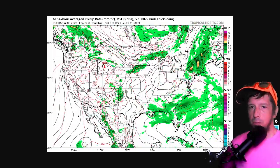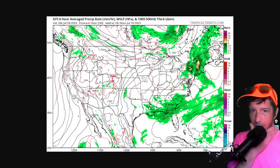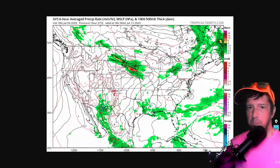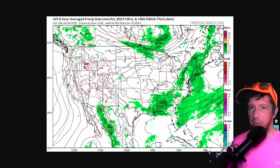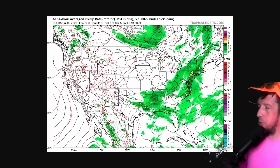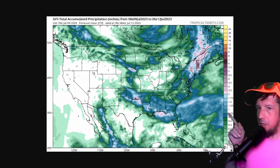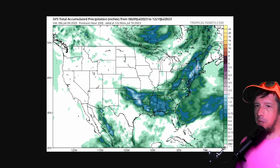And the heaviest storms here are going to be coming in about 3 days, especially to Nebraska. A big block of red there, and it looks like they'll be training. In other words, multiple storms hitting the same location. That's a GFS 72-hour pressure and precipitation map. We'll also show the GFS 72-hour total accumulated precipitation map.